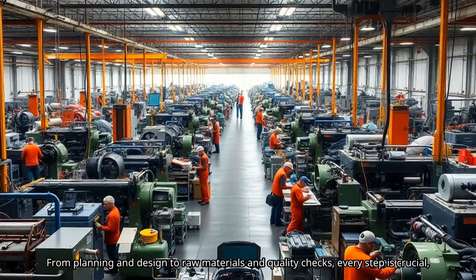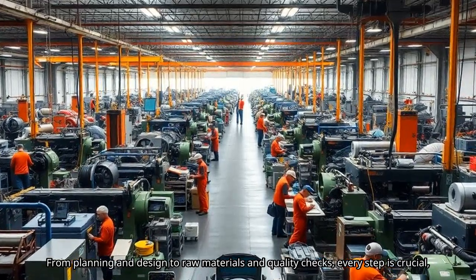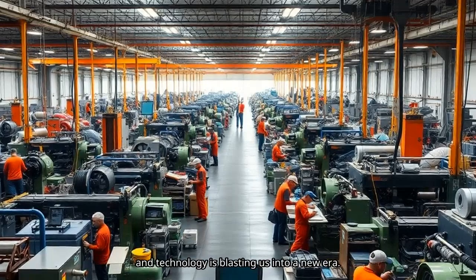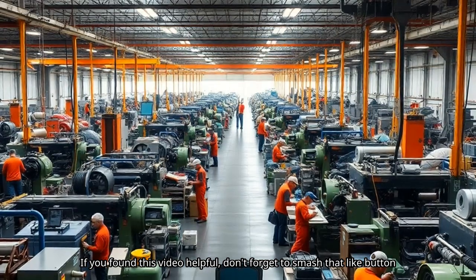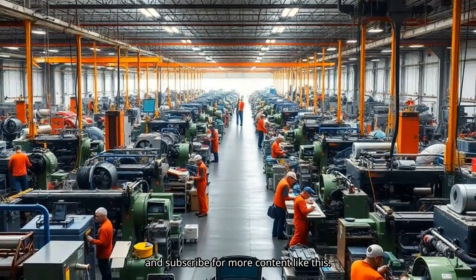So to wrap things up, today we've uncovered the magic behind factory production. From planning and design to raw materials and quality checks, every step is crucial, and technology is blasting us into a new era.